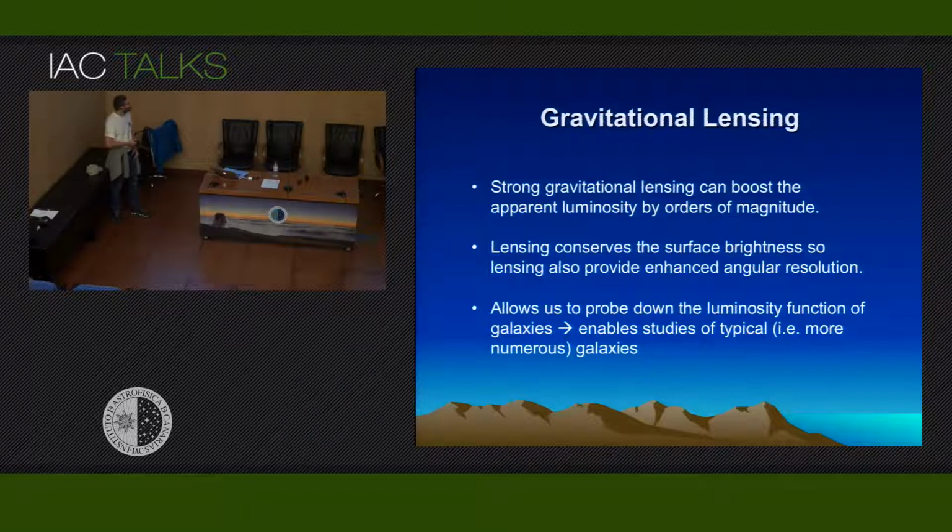And the most important advantage actually is that with this approach we can, within reasonable amounts of observing time, study galaxies with more typical luminosities, meaning luminosities close to L-star, which are roughly 1 million times more frequent than the galaxies with the highest luminosities, around 15 L-star, which had been studied so far, and which were basically the limit which was feasible without the use of gravitational lensing.